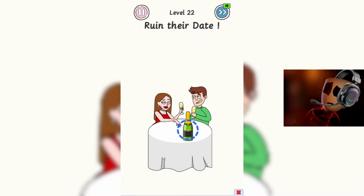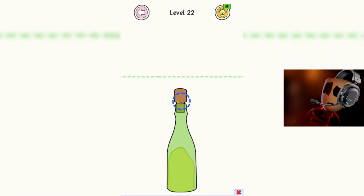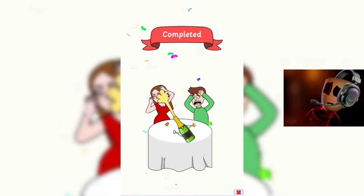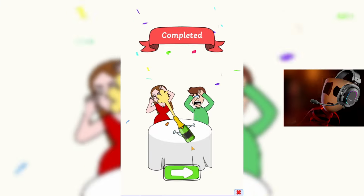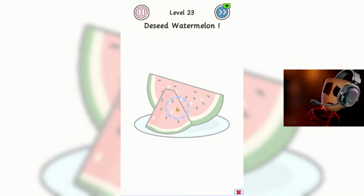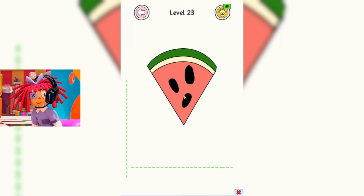Oh my God! This guy is on a romantic date again. I hope this time he doesn't screw up like last time and still manages to open this bottle of champagne properly. Oh no! It looks like this time he didn't manage to do it again, and he spilled the champagne on his date again. I think we need to get away from this disgrace as soon as possible.